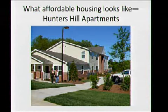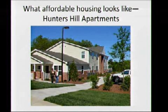This is what affordable housing looks like. This is a picture of Hunter's Hill. And as the 10-year plan, we are very committed that any affordable housing that we build is an asset to the neighborhood and that it is a project where any one of us would be happy to live in it.